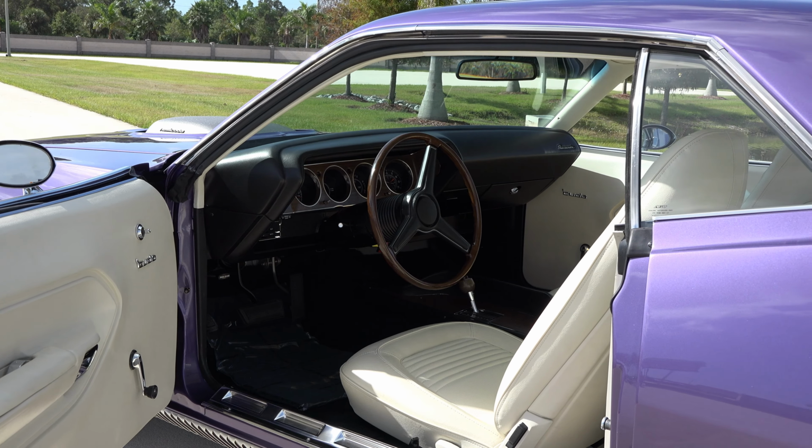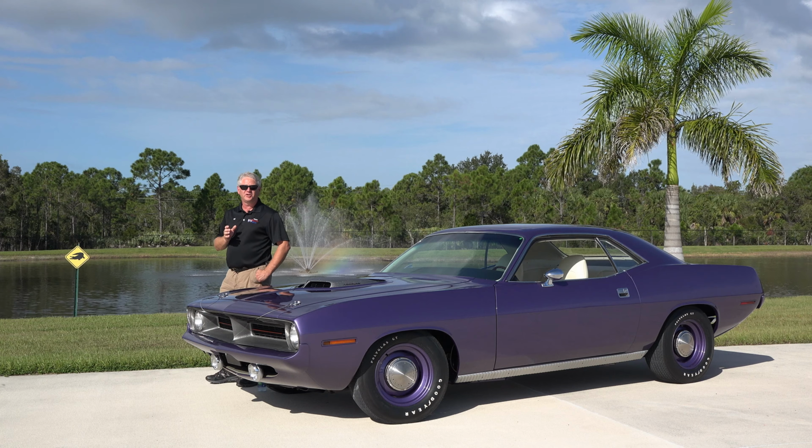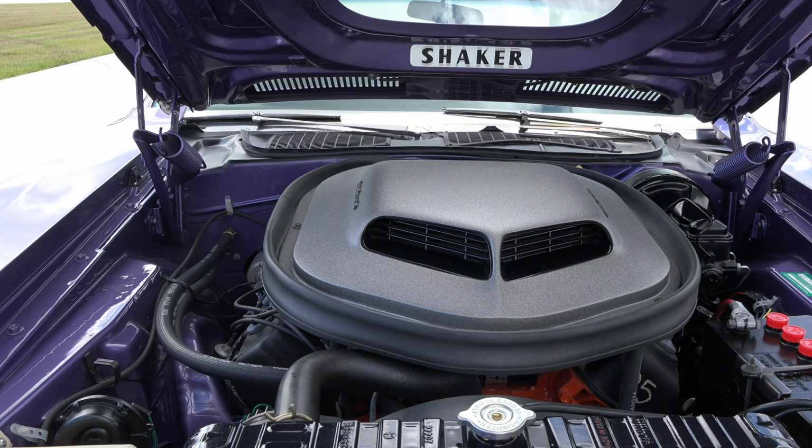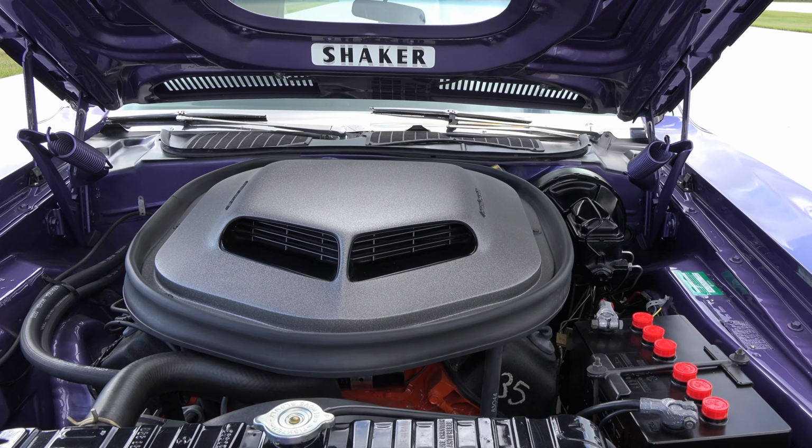And now what we all want to hear about, the Hemi motor. This is a 426 cubic inch, dual 4 barrels. This is 425 horsepower, and if you believe that, I'll be your next politician.